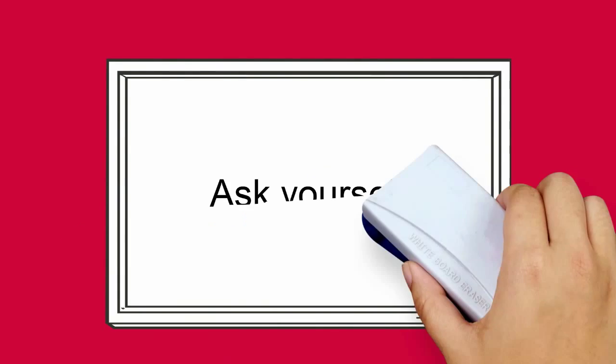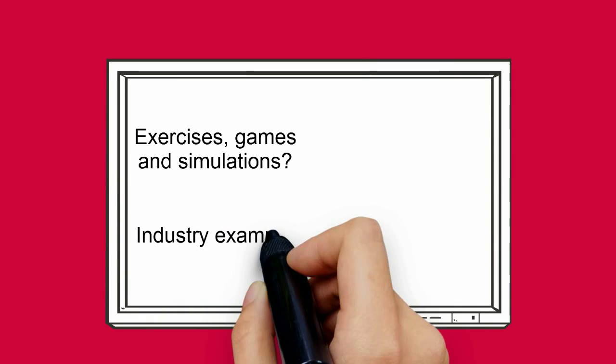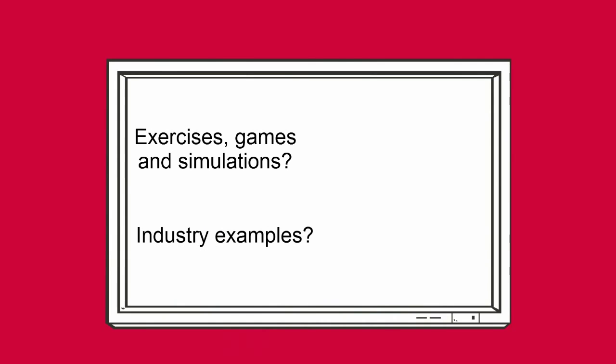Everyone has their own preferred learning style. What's good for one person is not necessarily good for the other. So it's important when picking your training provider to pick one that suits your style. When looking at training, ask yourself, do they have lots of exercises, games and simulations? Can they provide examples from your industry or function? Do they stimulate and motivate? Do they challenge and question you?